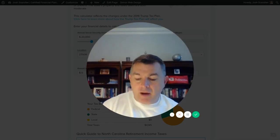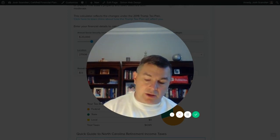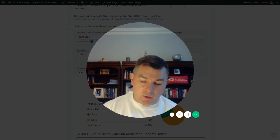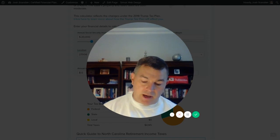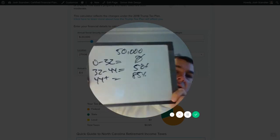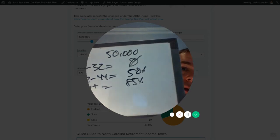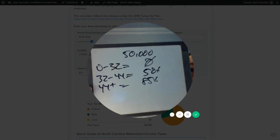Now we have to figure out, of that provisional income, how much of our Social Security benefits is taxed. So we take $50,000. From 0 to 32, nothing is subject to income tax. From 32 to 44, 50% is subject to income tax, and 44 plus, 85% is subject to income tax. The first $32,000, none of your Social Security benefit will be subject to tax.